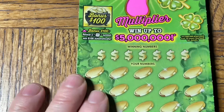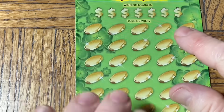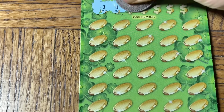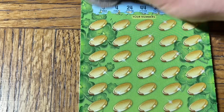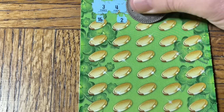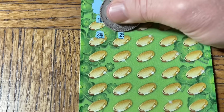All right. Ticket 19. Nope. Almost looks like seatbelt buckle. All right. Let's see. Can we get one more surprise? 3, 4, 24, double 4. Wow. This ticket has to win. Double 3, 32, and a 10. As I say so. 16, 2, 26, 42, 43. 34, no, do-it-yourself kit, doesn't count.